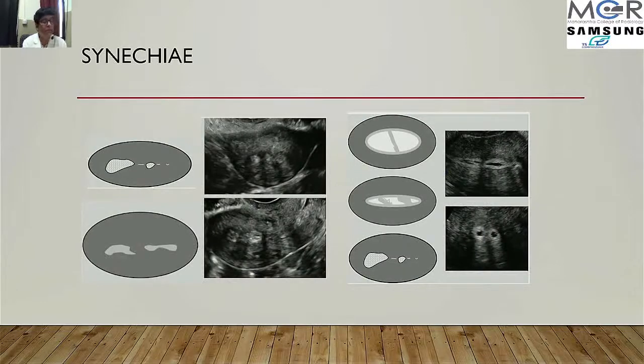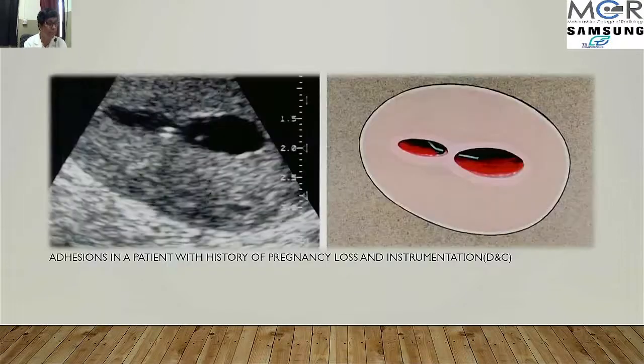Uterine adhesions may be a cause of impaired fertility, and the endometrial lining may appear normal at conventional TVS, but the moment we inject fluid, we can appreciate the synechiae. Patients with history of pregnancy loss and instrumentations have adhesions. It's a common finding, and so with sonohysterography, as fluid is instilled into the endometrial cavity, bridging bands of tissue that distort the cavity can be identified.